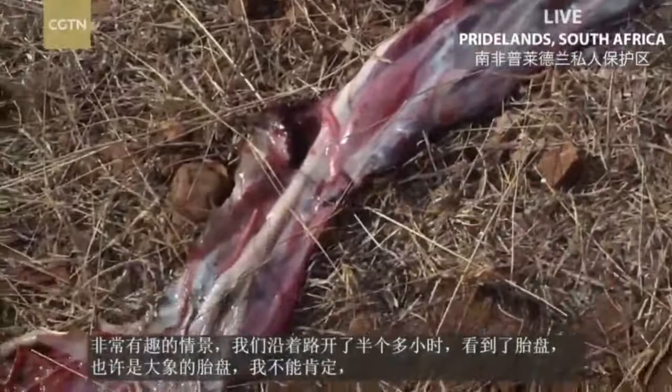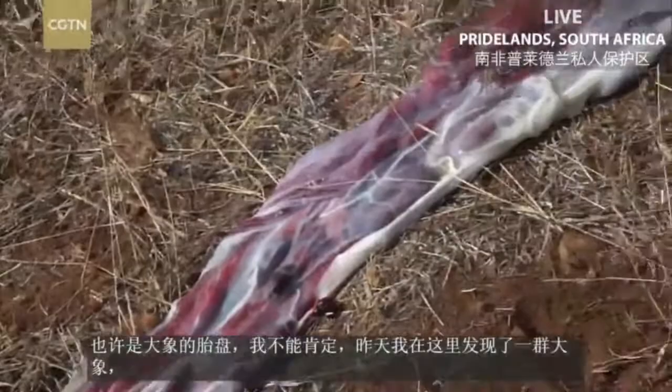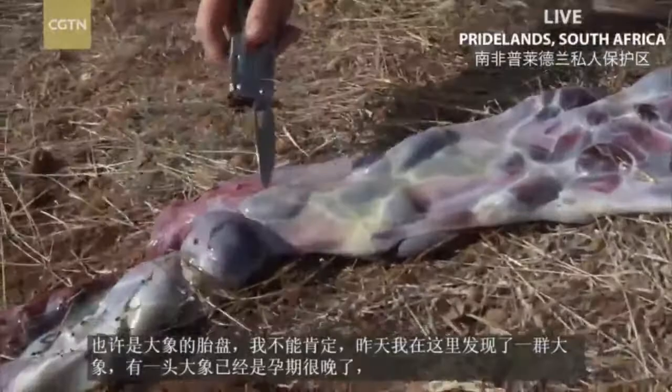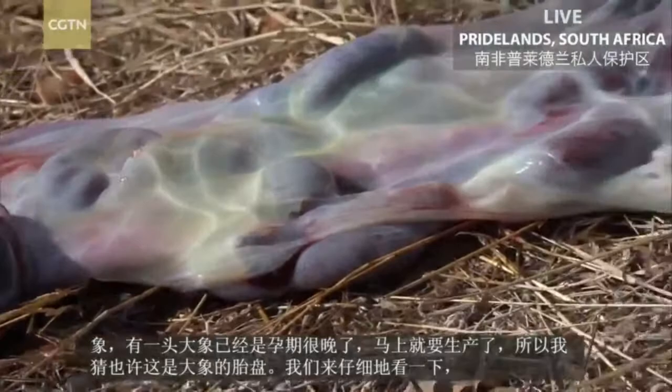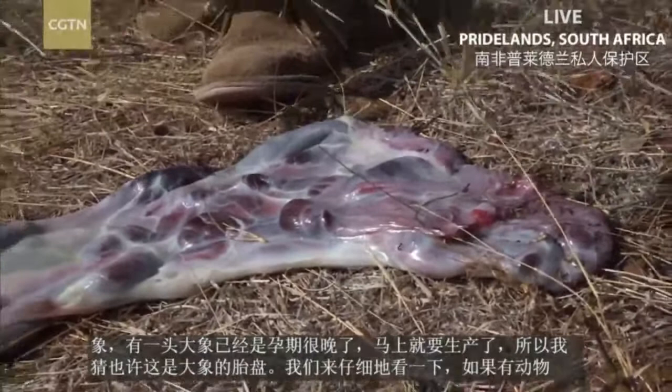But I'm not sure what has happened here, because both Sebastian and I have walked around, and we cannot find a patch where an animal has obviously given birth. You would clearly be able to see that. And there's no drag mark here either. So I don't know if this animal has had a miscarriage or, honestly, I'm speechless and I have absolutely no idea, but it's fascinating though.